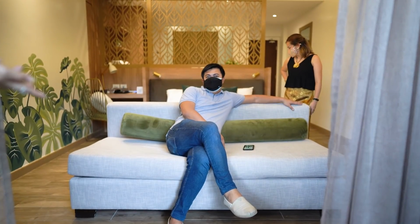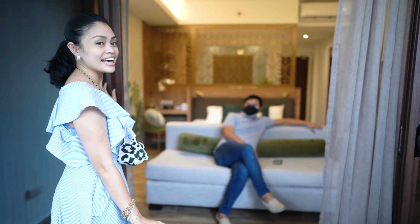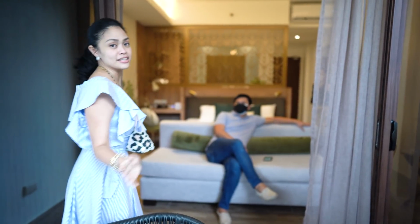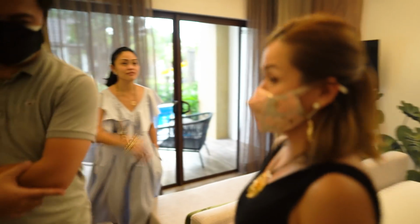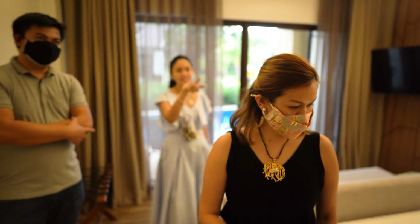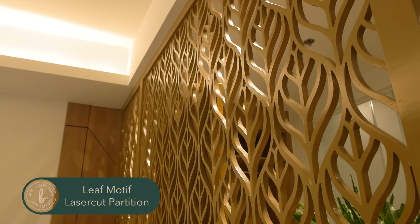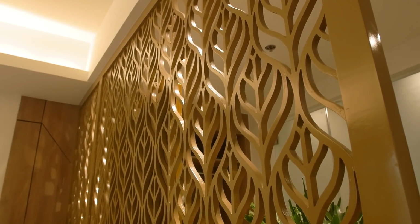So this is actually a day bed. You can just open this. This is, again, the deluxe. Again, this is the deluxe, without pool. If you've noticed, even the way the laser cut is, it's actually shaped as a leaf. So you kind of get the vibe that it's all greens, tropical, and whatnot.